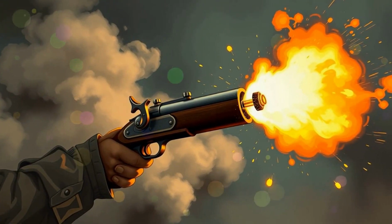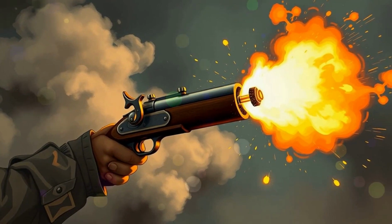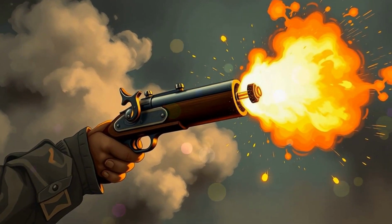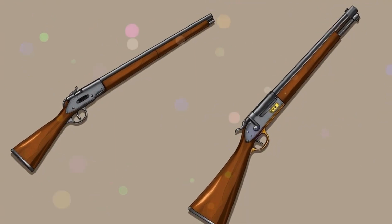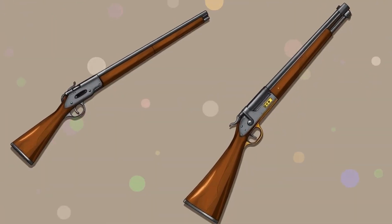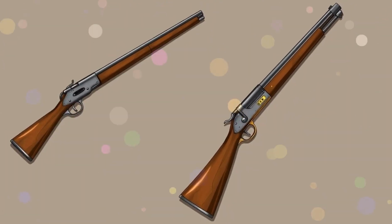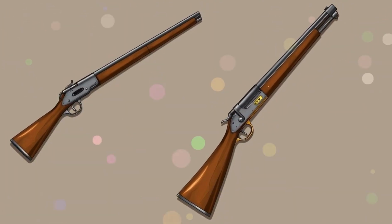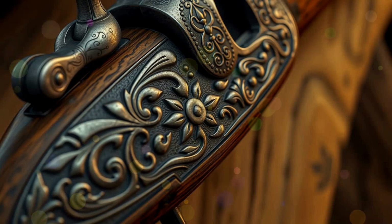The musket fired large lead balls, often between .50 and .75 caliber, more than enough to inflict serious damage on both soldiers and horses in combat. Weighing between 12 to 14 pounds, 5.5 to 6.5 kilograms, the Jaile was significantly heavier than European counterparts. However, this added weight helped absorb recoil, stabilizing the weapon and improving accuracy at long distances.